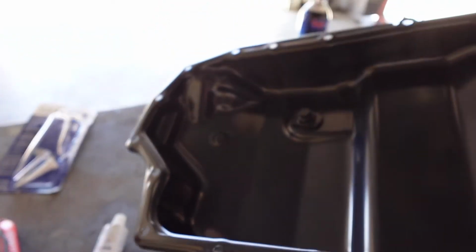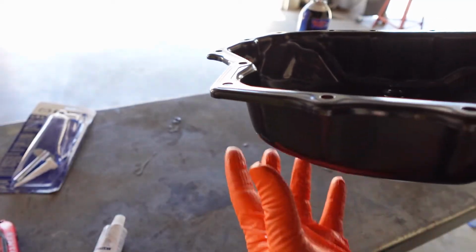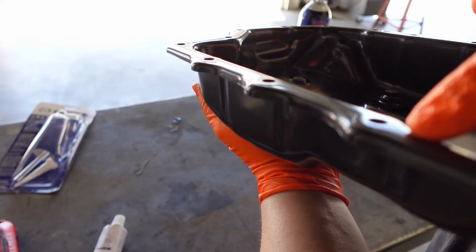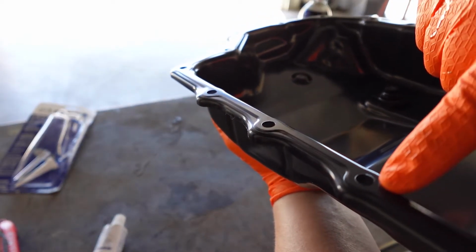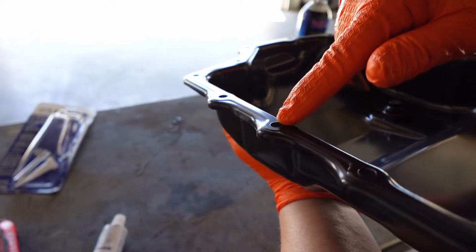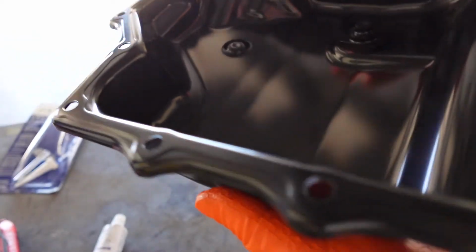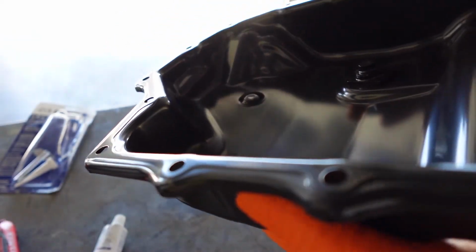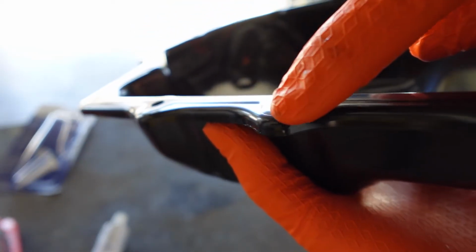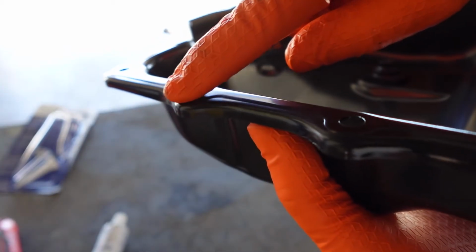Here it is. And how I'm going to be installing the RTV is I'm going to be going around the edge right here, and then I'm going to be going on the inside, and I'm going to go on the outside as well of each bolt hole. So as you can see, the bolt holes are actually raised up on the highest part. I'm going to be putting silicone on all of this, all the way around.